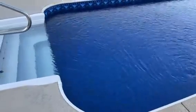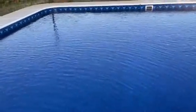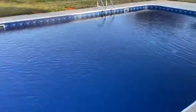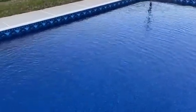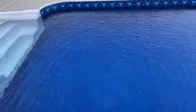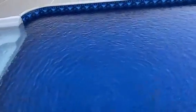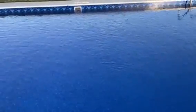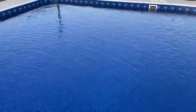Okay guys, this is my new liner from Lazy Days Pool. I absolutely love this color. Oh my gosh, it just makes everything look so good. Before, I just had a really old liner and it was time for a new one, and I called Lazy Days Pool and made my appointment, and they came out and drained the pool, and then the next day they put the liner in and they work so quickly and efficiently, and this thing looks flawless.